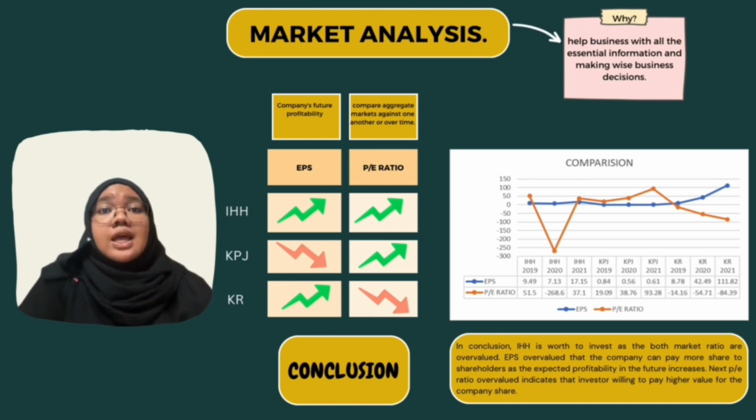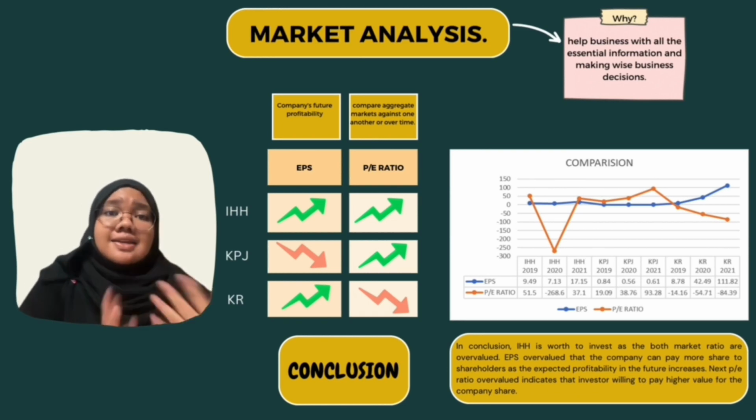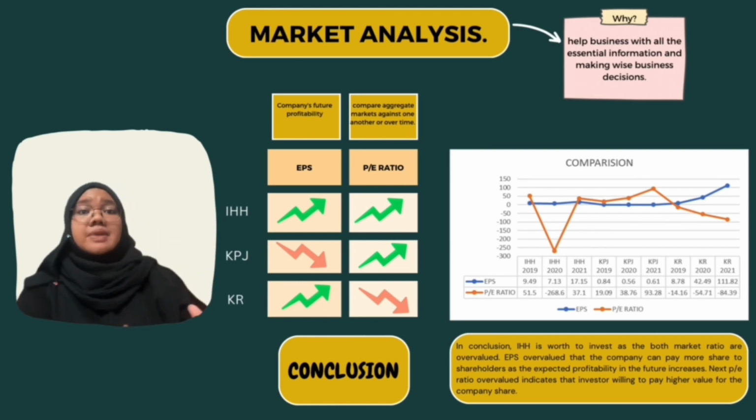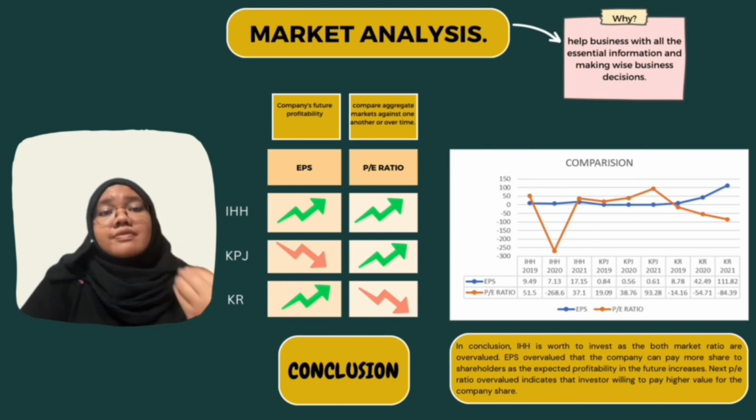As we can see, the net sales doubled from 30 million to 70 million from 2019 to 2021. Other than that, IHH is a blue chip stock and the company has many subsidiaries in the world, such as in Turkey, Singapore, and China. IHH also has many innovation projects in the future, and this might be a reason for investors to invest in IHH. So that's all from me.